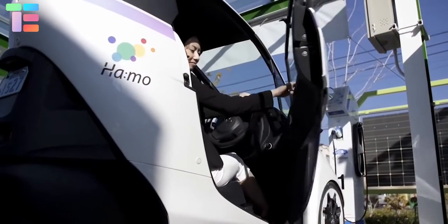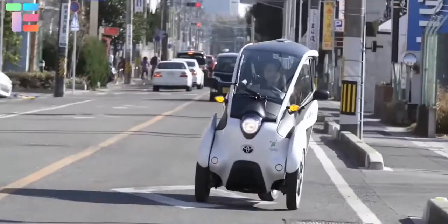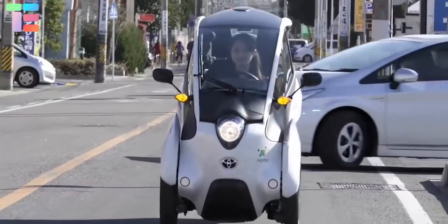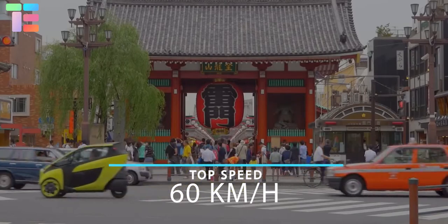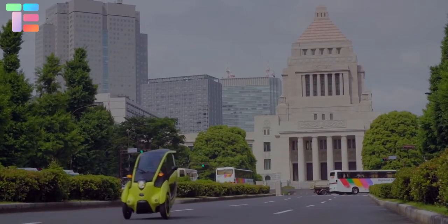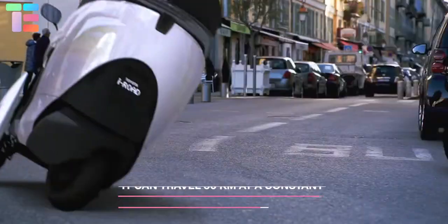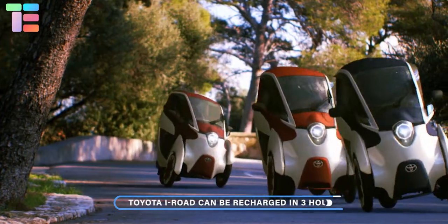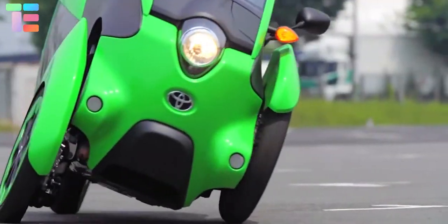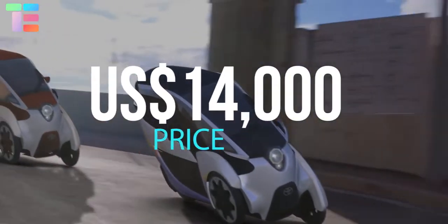2 electric motors housed inside the front wheels are powered by a lithium-ion battery as part of the zero emissions. It has a top speed of 60 km per hour and a driving range of over 50 km and can be fully charged from a regular household power outlet in 3 hours. It also offers quick acceleration and nearly silent operation. Price of this unique concept vehicle is $14,000.